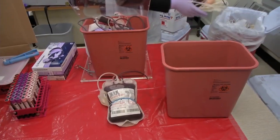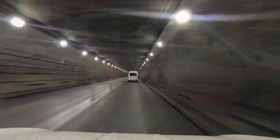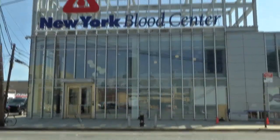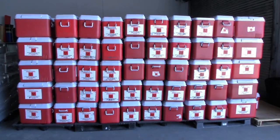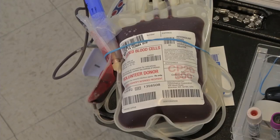When the collection's over, it's all packed up in coolers, loaded into a blood center van, and driven to their processing center in Long Island City to be separated into its various components. The organization distributes to nearly 200 hospitals in the region, serving more than 20 million people. 2,000 units, or pints, of blood are collected each day to keep up with the demand.